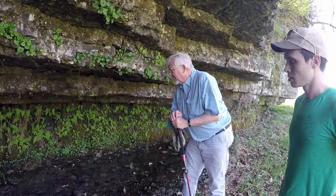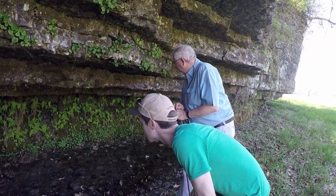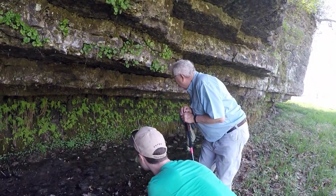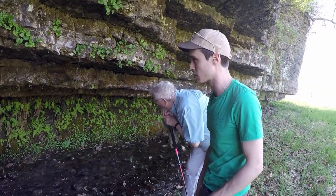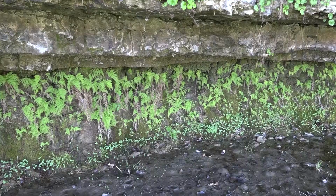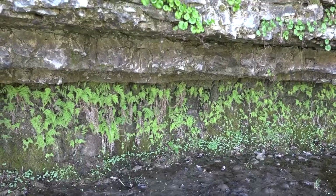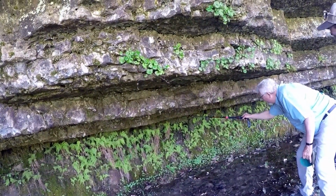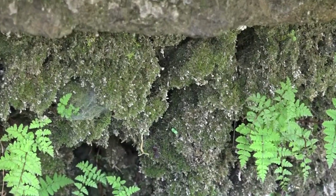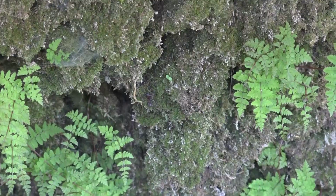Right. Well, if you look closely back here, it looks like moss. I can't tell if that's rock that's almost kind of honeycombed and full of holes, or if that's moss hanging down. Is it just clumps of moss hanging down, or is it honeycombed rock? Oh no, it's rock. It is rock. I couldn't tell if it was all moss or all rock. Cool.